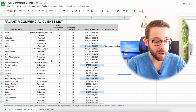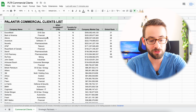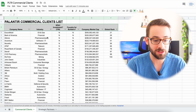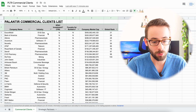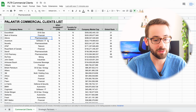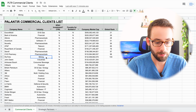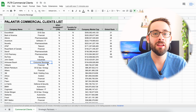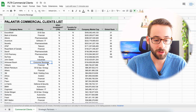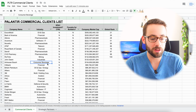Either way, it's really interesting to see, especially if we go through the list of industries that Palantir is managing to get into, because as you can see, they are all over the place. We're dealing with energy and oil and gas, financial companies, pharmaceutical companies, software and IT, telecom, and on and on and on. Some of the largest mining companies in the world, one of the largest beer or beverage companies in the world. They have really got their fingers into practically every major sector or industry around the world. And I fully expect that it's going to continue to expand and that they'll leverage some of the clients that they've been getting.